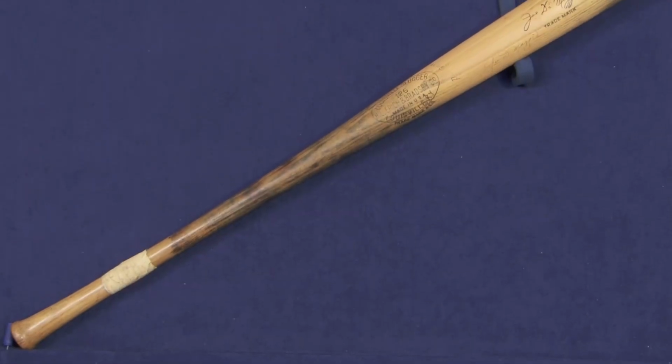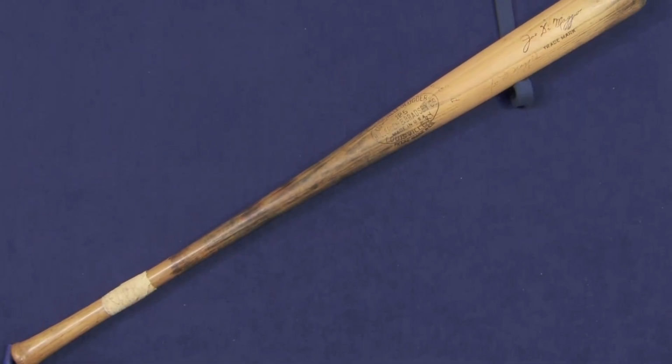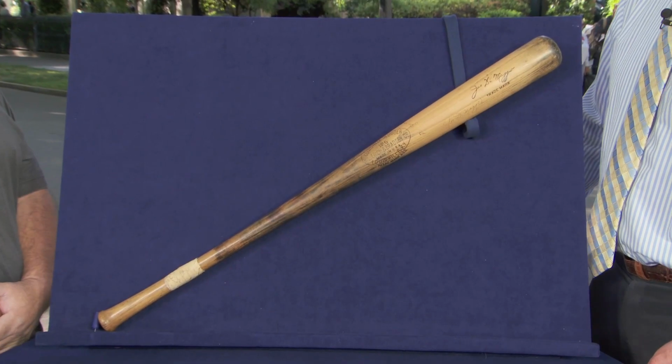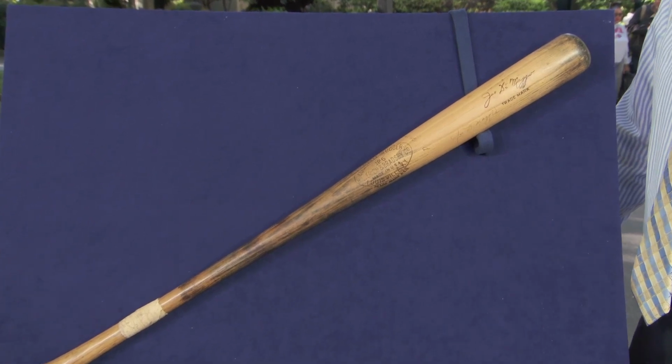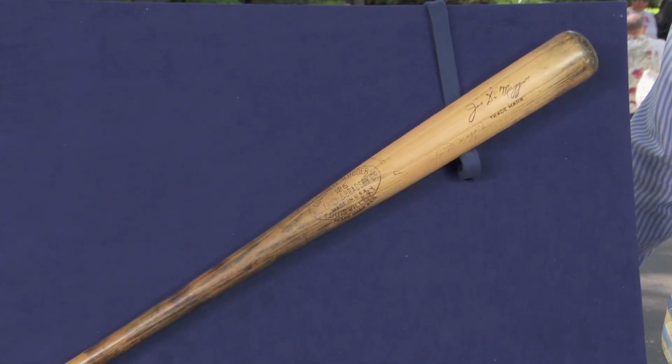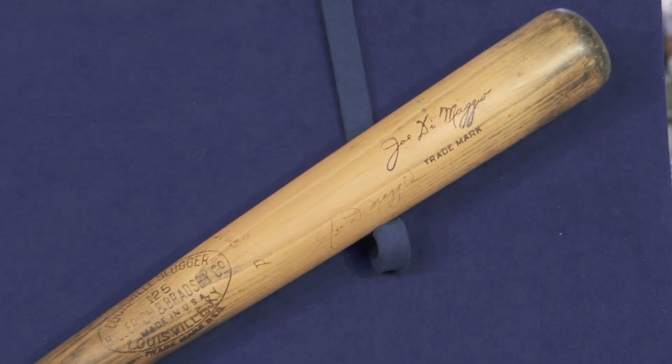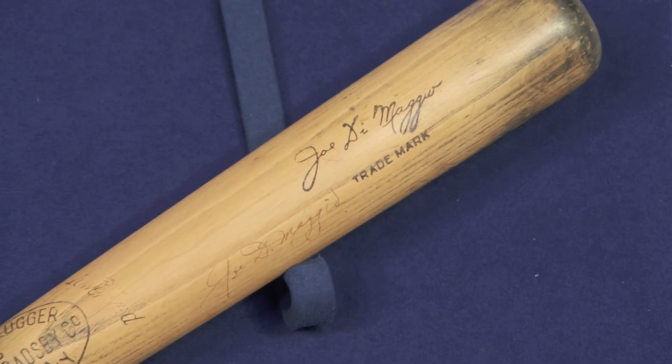Notably, this bat was used in 1947, one of DiMaggio's MVP years, adding to its desirability. Game-used bats signed by the legendary player DiMaggio are very hard to come by. They're very desirable to collectors. I can find records, as auction records have been databased now for 20-some years. I can find maybe about 50 examples.